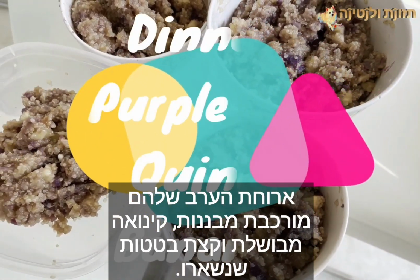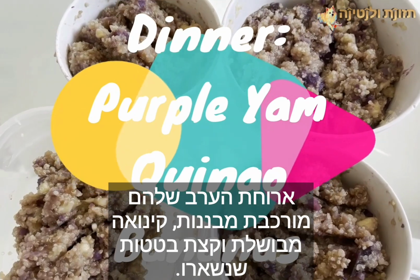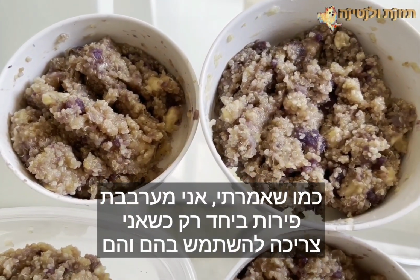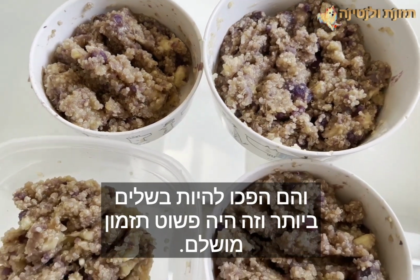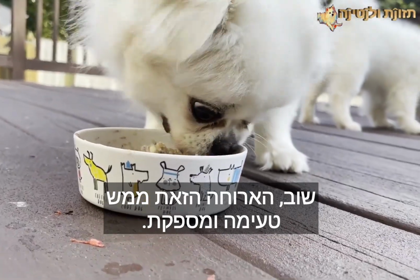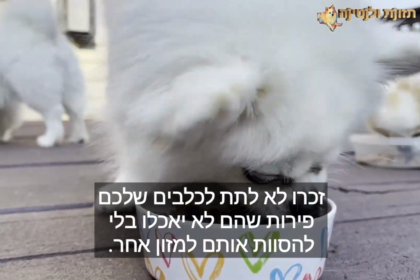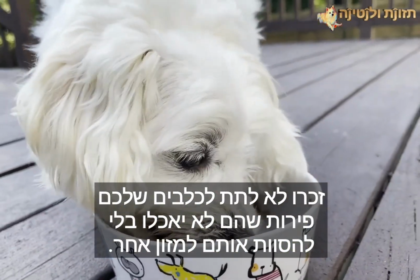Their dinner consists of bananas, cooked quinoa, and a bit of leftover yams. Like I said, I only mix fruits together when I need to use them up, and they were getting super ripe, and it was just perfect timing. Again, this meal is super delicious and fulfilling. Remember to not give your dogs any fruits that they wouldn't eat without disguising it with other foods.